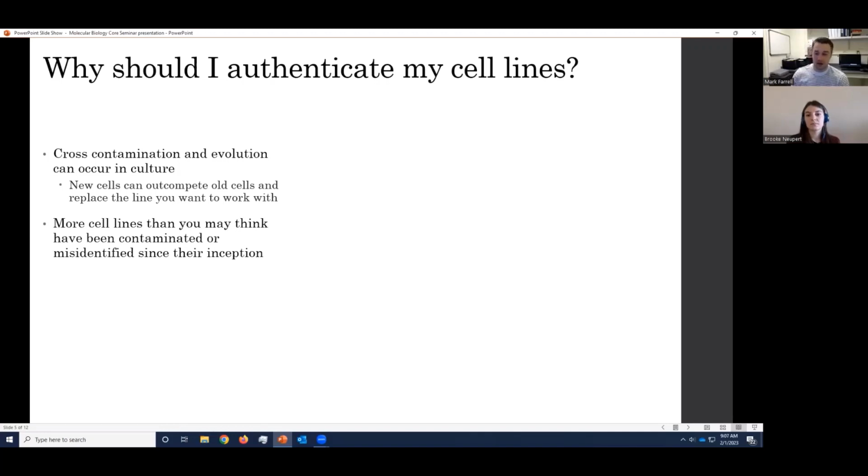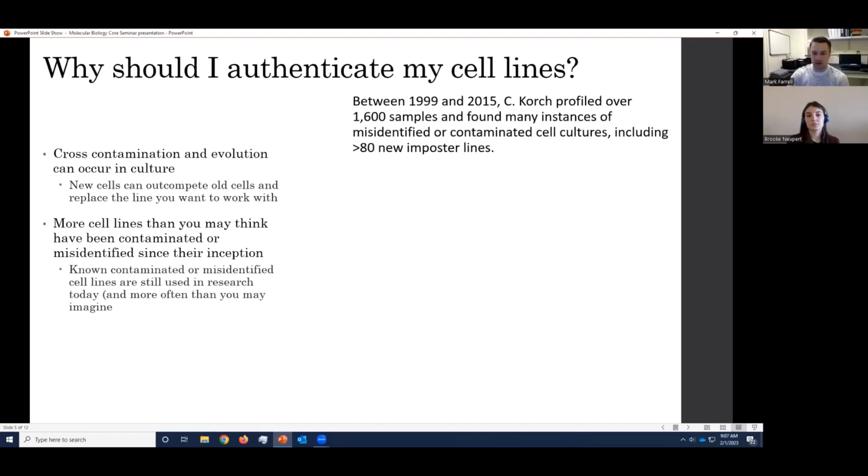This is actually a really big problem. More cell lines than you may think have been contaminated or misidentified since their inception. And known contaminated or misidentified cell lines are still used in research today, and more often than you may imagine. And I have some statistics on this.